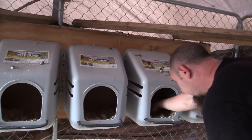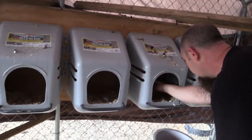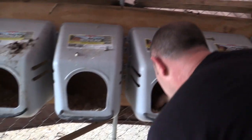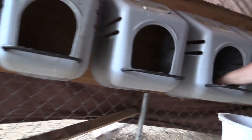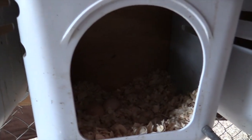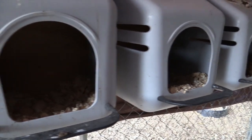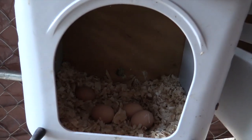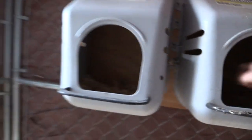we've been making a real effort to keep the nest boxes clean. The cleaner they are, the cleaner the eggs are. So we keep a couple bales of wood chips out here, and then while we're cleaning, we can spot clean every now and then, or just dump all this out when it starts looking dirty, and then put fresh chips in there.